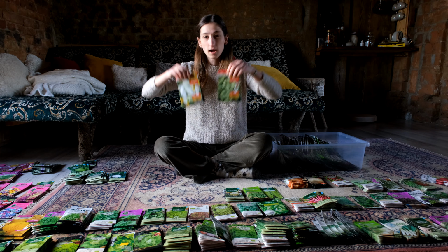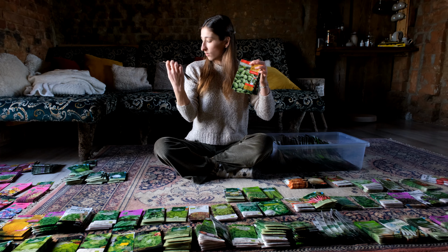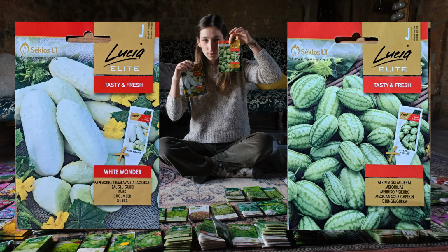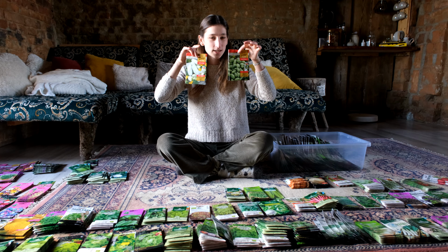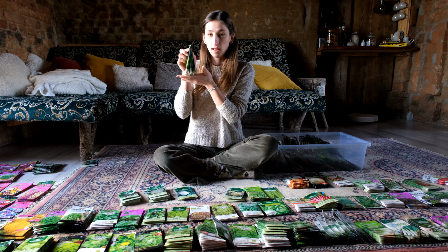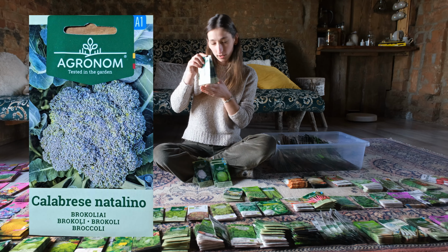And then we have 2 different types of more exotic cucumbers. Those are White Wonders, and these ones are African cucumbers. They're little balls, and these ones are white. So hopefully we're gonna succeed on cucumbers and we can actually try those out and see how they look by the end of the season.